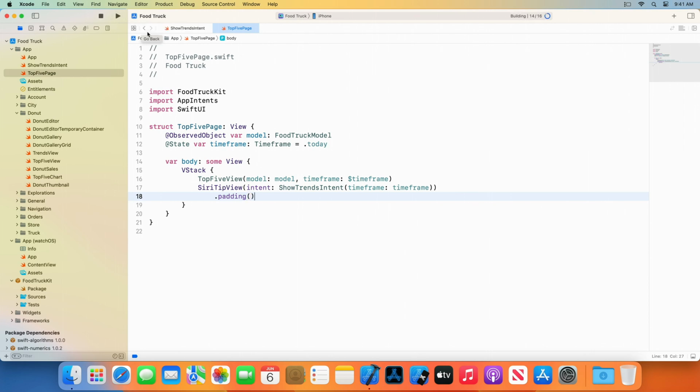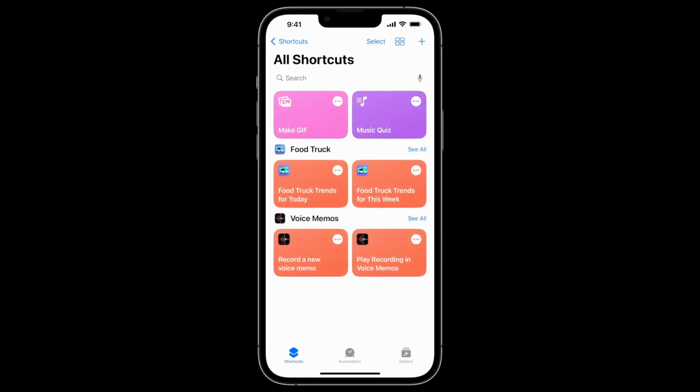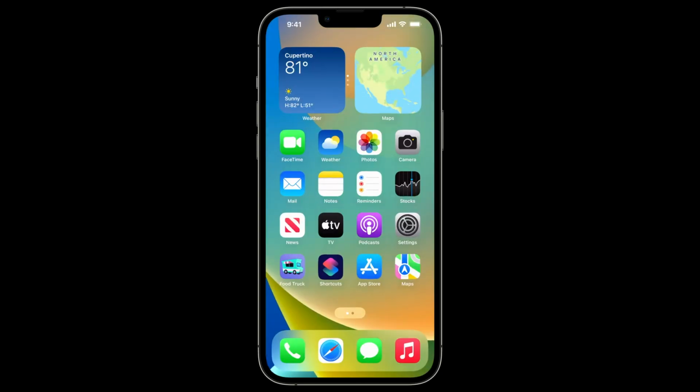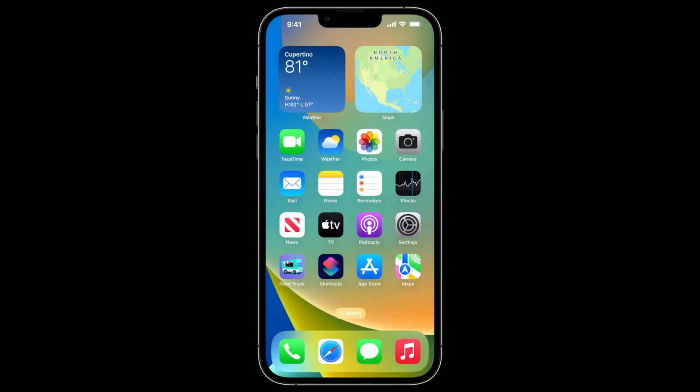Now, I can build and run the app and hop over to my phone. Let's give it a try. I can see the shortcut now appears in the Shortcuts app with variants for each parameter value, and I can run one just by tapping on it. And I can run them from Siri just by saying the phrase, food truck trends for today. Or I could say, food truck trends for this week.